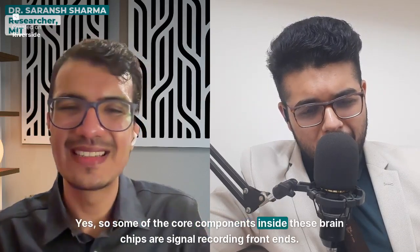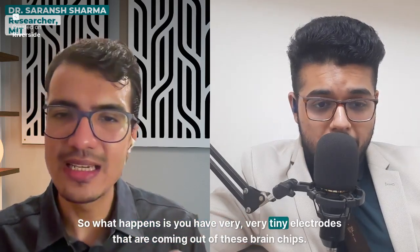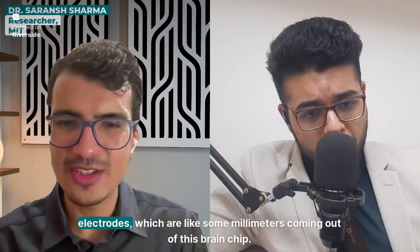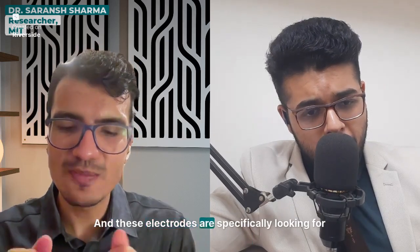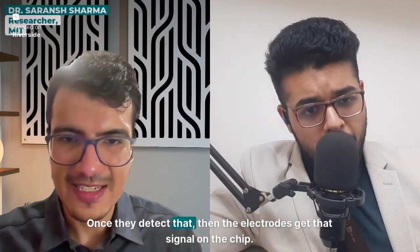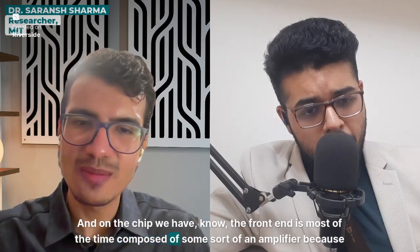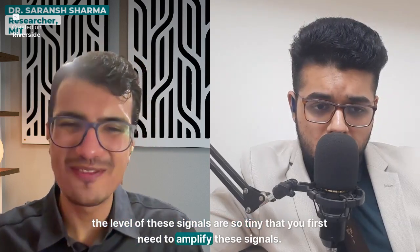Some of the core components inside these brain chips are signal recording front ends. You have very, very tiny electrodes that are coming out of these brain chips. If you imagine the brain chip itself to be 1 millimeter by 1 millimeter, you have very tiny electrodes, which are sub-millimeter, coming out of it. These electrodes are specifically looking for neurotransmitter signals that the neurons are releasing. Once they detect that, the electrodes get that signal on the chip, and the front end is most of the time composed of some sort of an amplifier, because the level of these signals is so tiny that you first need to amplify them.